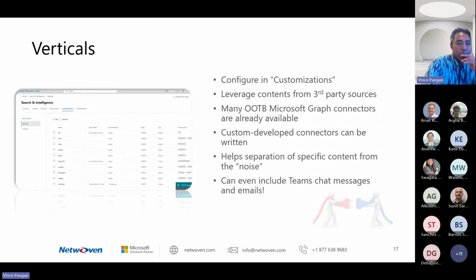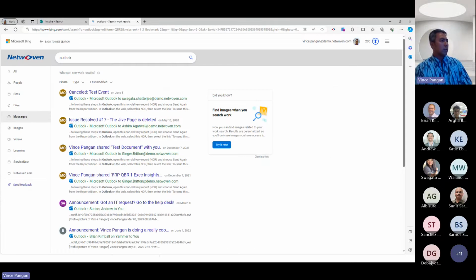Okay, let's see. We talked about these verticals. So the one thing I wanted to mention as well is that if you want to be able to have a vertical for a system, there are a bunch of connectors that already exist. Microsoft will provide some for free, like the ServiceNow one. There are others that have been developed by other companies where you might have to pay licensing to be able to use those connectors. But also, if you have a development team, or you want to hire companies such as NetWoven, we can develop custom connectors for any sort of systems you want, even if it's something you built in-house. You have the ability to create a connector that will allow that data to be leveraged in search.